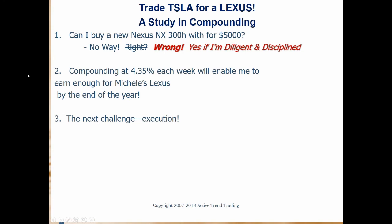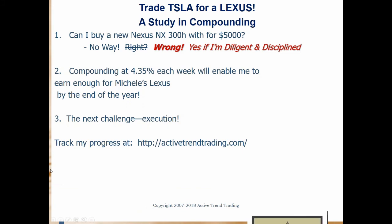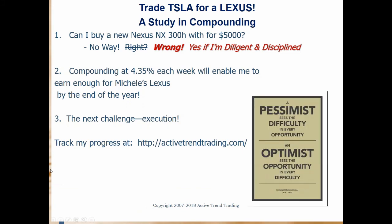So the next challenge for me, of course, is execution. If you want to track our progress, you can track it at activetrendtrading.com. And remember, we're going to just have some fun with this. Also, for premium members, when I'm trading this as part of our strategy, I'll be sending out those alerts to you to let you know what we're doing.